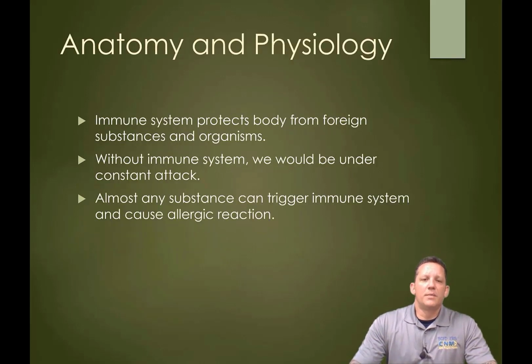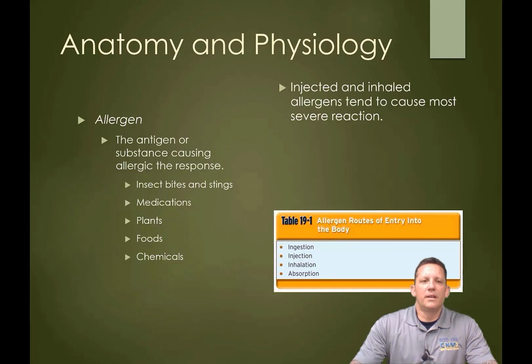Talking about the anatomy and physiology, the immune system's job is to protect the body from foreign substances and organisms. Without an immune system, we would be under constant attack, and almost any substance can trigger an immune system response and cause an allergic reaction. A little more on the anatomy and physiology.